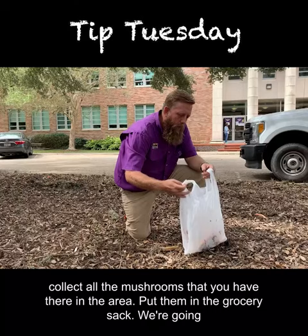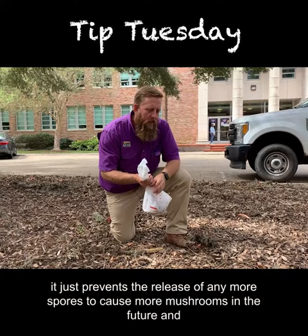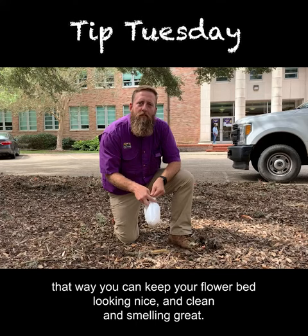Put them in the grocery sack, tie it off, and just remove them from sight, so throw them out with the trash. What that does is it prevents the release of any more spores that would cause more mushrooms in the future, and that way you can keep your flower bed looking nice and clean and smelling great.